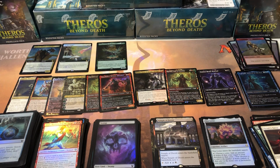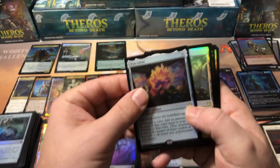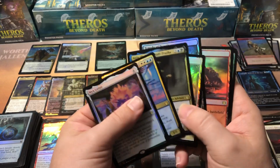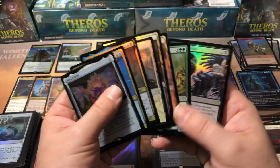The value on this has got to be way more than I paid for the box. I don't know, and like I said, the values are going all kinds of crazy right now. Plus, we got some really good foil rares. We got the Nyx Lotus. Stupid temples. We got enough temples to drown a horse in here. We did get a Dream Trawler, which is pretty decent non-foil, so I bet he's probably worth a couple bucks.